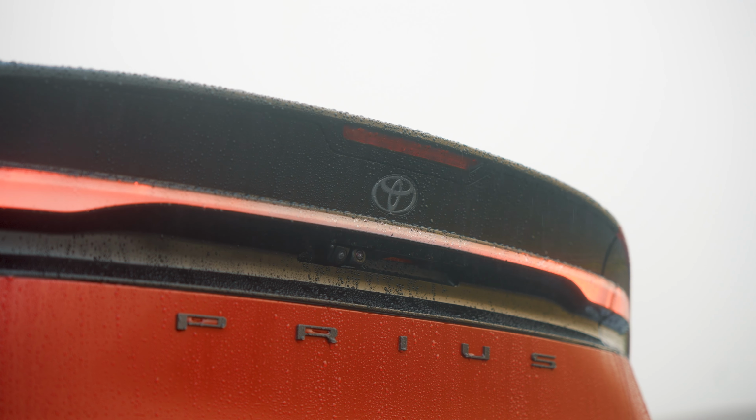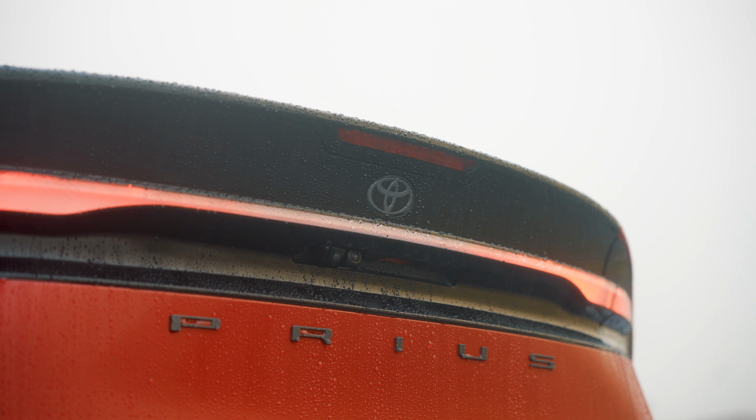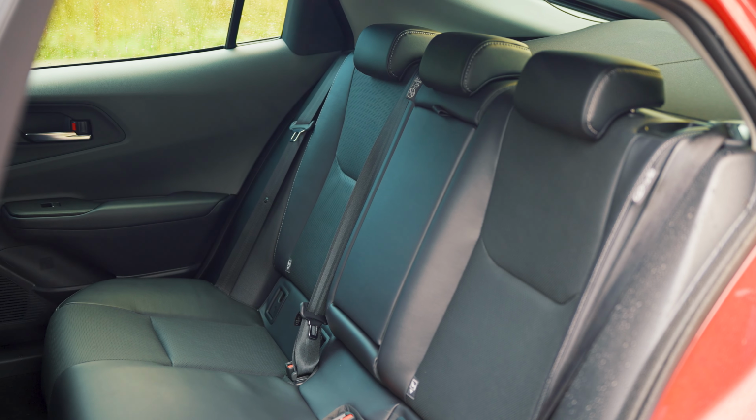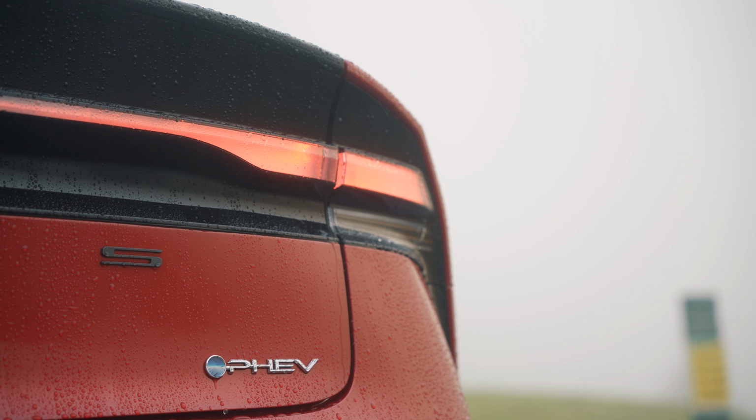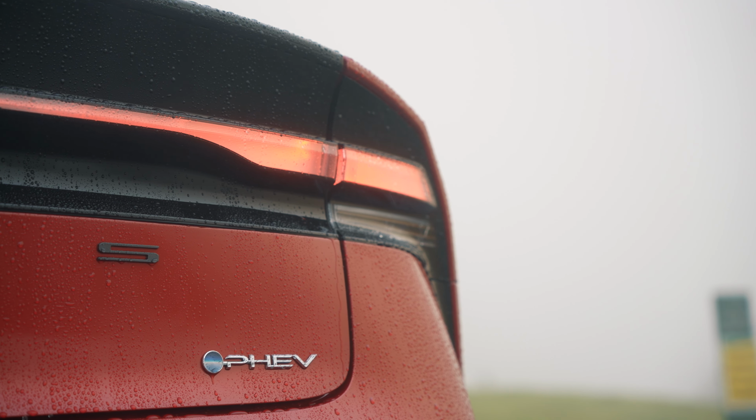It's ultimately, though, not up there with the very best plug-in hybrids around today. Rear seat space is a little disappointing, the electric range doesn't really stand out from its rivals, and the pricing isn't competitive enough to make up for that.